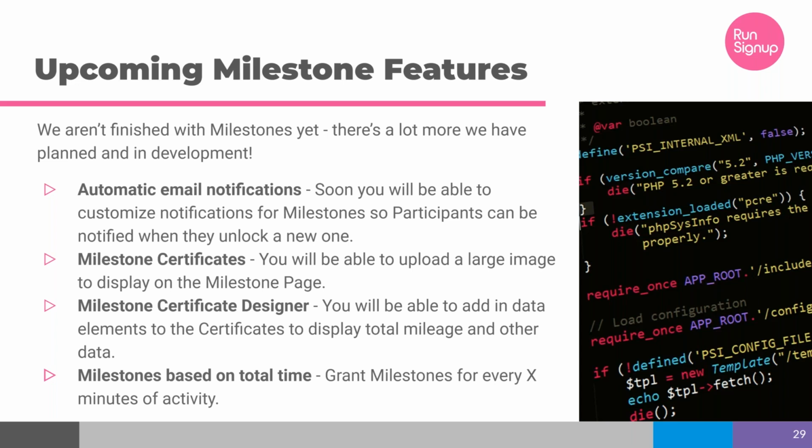The last one, we've got more than just these 4 things we're working on. I can guarantee that. These are the ones that I wanted to bring up for today. Milestones based on total time. One thing we don't have right now is a way to say, I want to give a milestone just for X minutes of activity. We see a lot of events wanting to do more of a generic fitness type challenge where they can do yoga, they can do walking, they can do whatever they like, and all they're logging is the minutes. We want to be able to give them milestones based on those number of minutes completed of general activity, or maybe yoga activity or activity type data. So that's the stuff that's coming up.